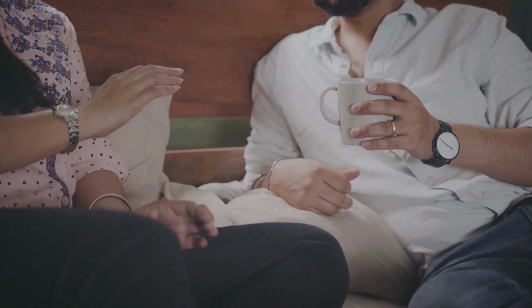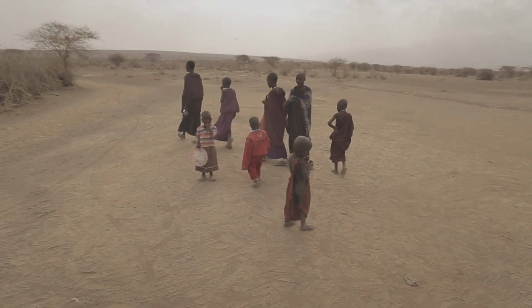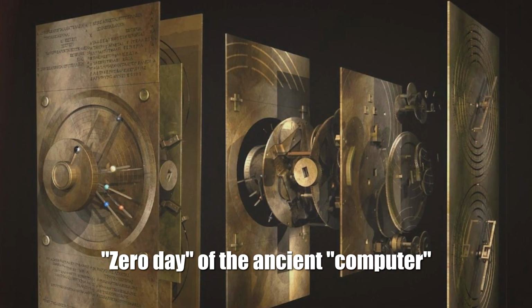Now there is a lot of controversy in scientific circles regarding the origin of the sculptures, given the clearly African features of their faces. Day 0 of the ancient computer.